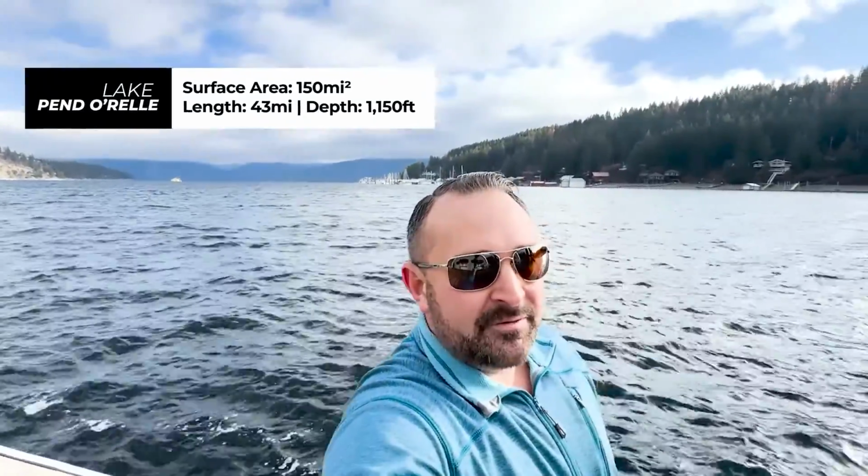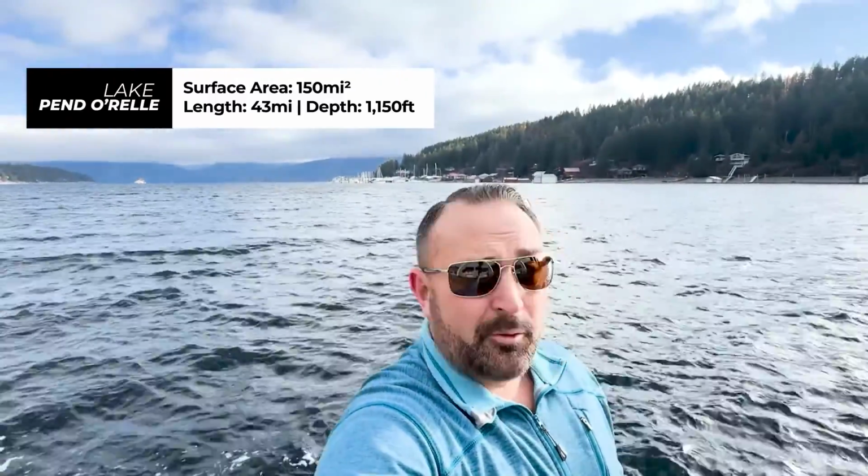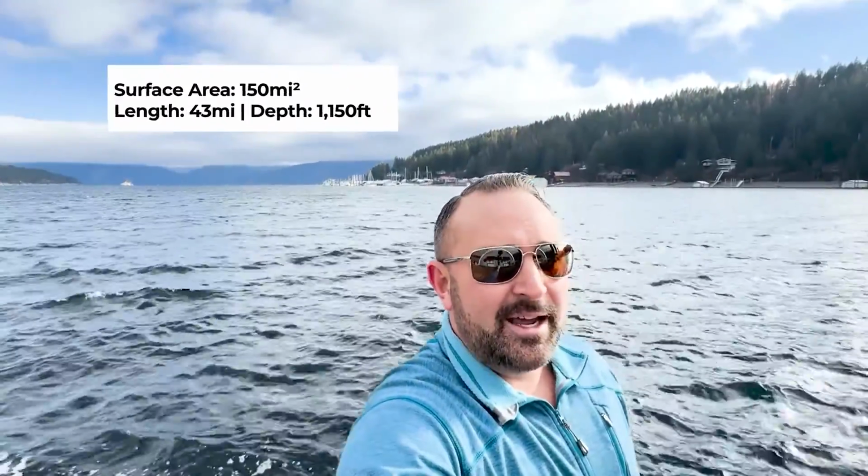When I first came here, I worked for the Kootenai County Sheriff's Office. I was a Marine deputy out here and came to experience some of the unique features of Lake Pend Oreille. This lake's actually 150 square miles. It's 43 miles long. It's 1,150 feet deep, which is part of the reason the U.S. Navy likes to use this as a submarine sonar testing facility, because of some of those acoustic principles.